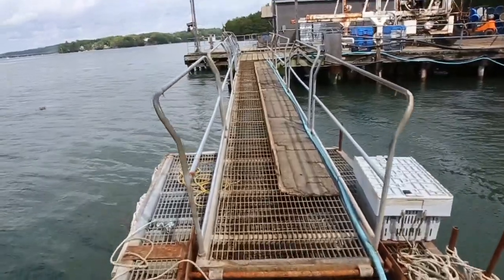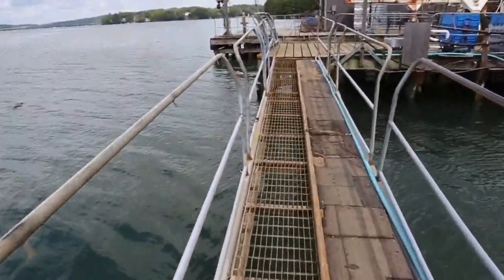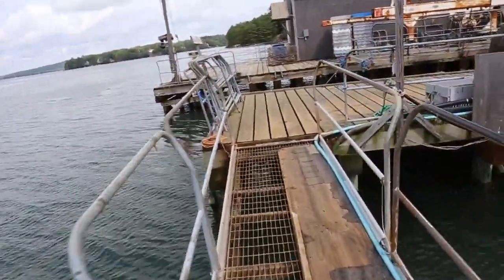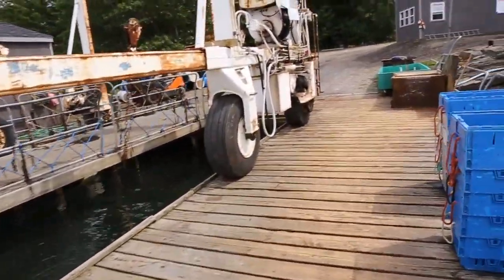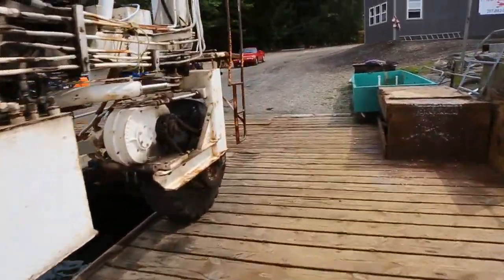So Tim gave me the bag, and I can stroll back up to the dock. I went at high tide, so it's easy to stroll along. When it's low tide, that's a very steep walkway. And that's how we buy lobster.